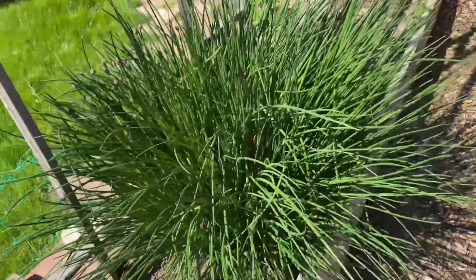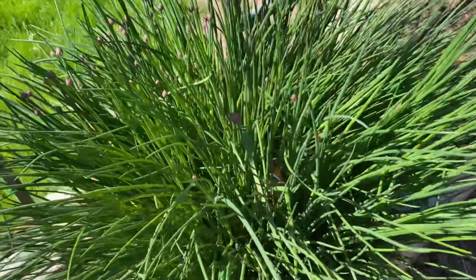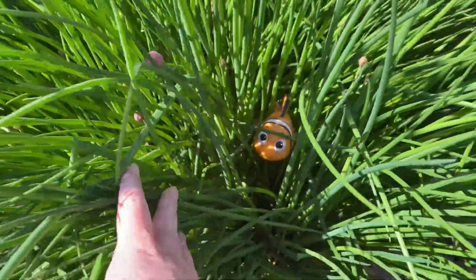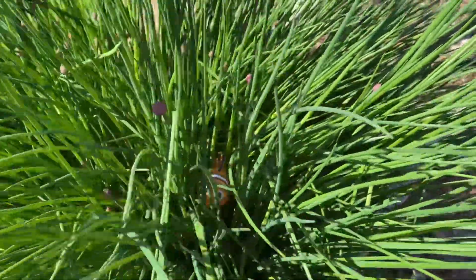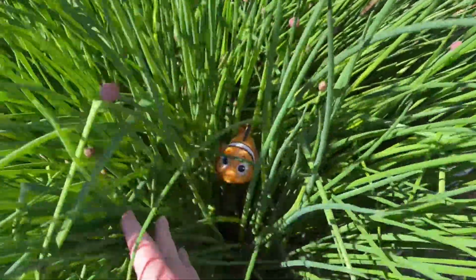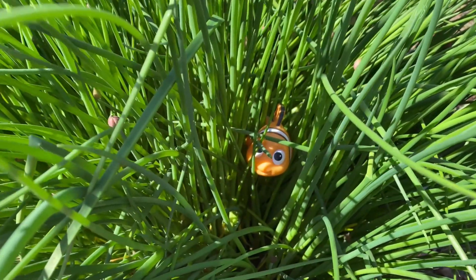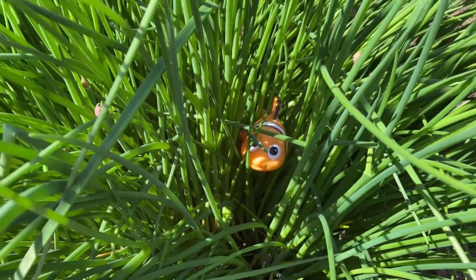Here are my garlic chives. Oh, Mr. Wander's put him in here. We put Nemo in here because he looks like he's in an anemone. He's in an anemone. And oh my goodness, there's Nemo.